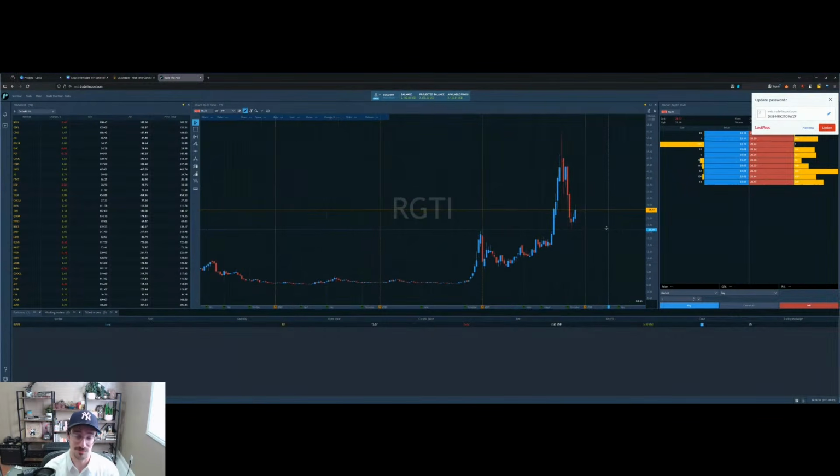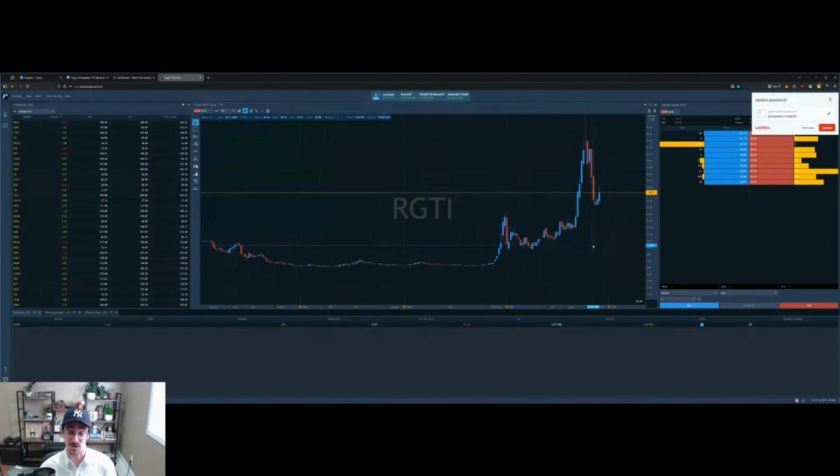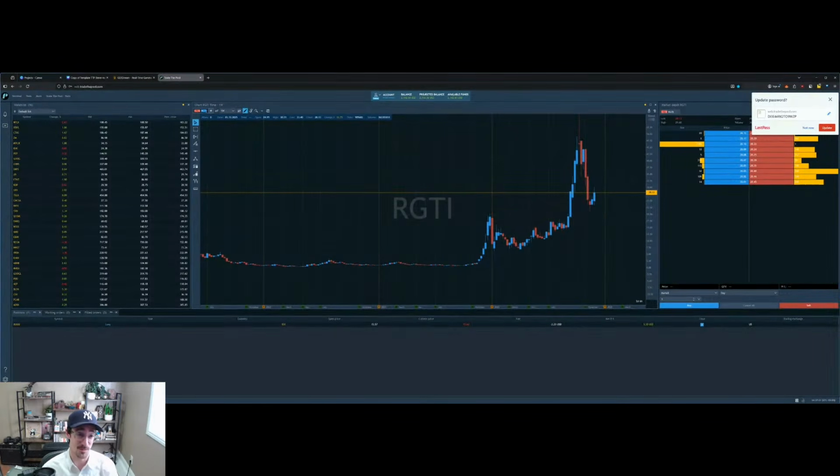Thematically, I'm just a bummer. I don't believe in quantum computing, at least I don't believe that they should be valued anywhere up here. I also am very much not a fundamentals trader, so I will not fight price. But it makes me a little less hesitant to buy into this as opposed to some of the other momentum baskets, which I love, like uranium.